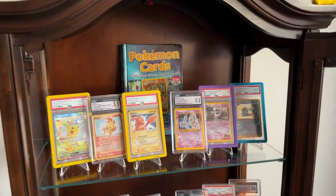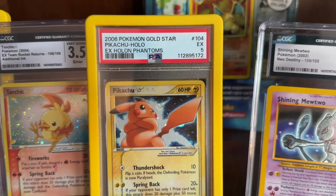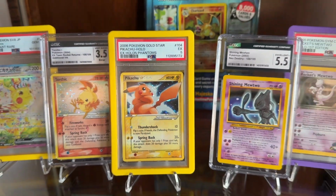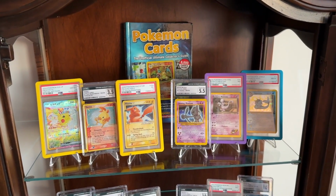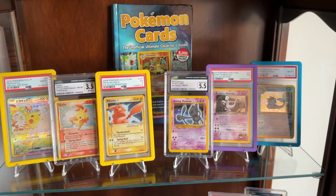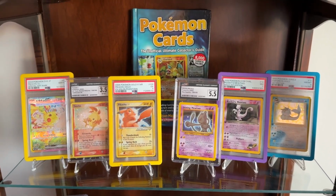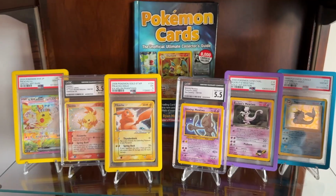We have some of our grails, and we'll start with the beautifully swirled Gold Star Pikachu in a PSA 5. And we just picked up these graded guards too, which really helps. I've never owned graded guards, so this really, in my opinion, makes the cards pop, gives you some freedom to add whatever colored flair you want to your cards. If you want to match, if you want to add purple to a Charizard, like, it gives you just total freedom.